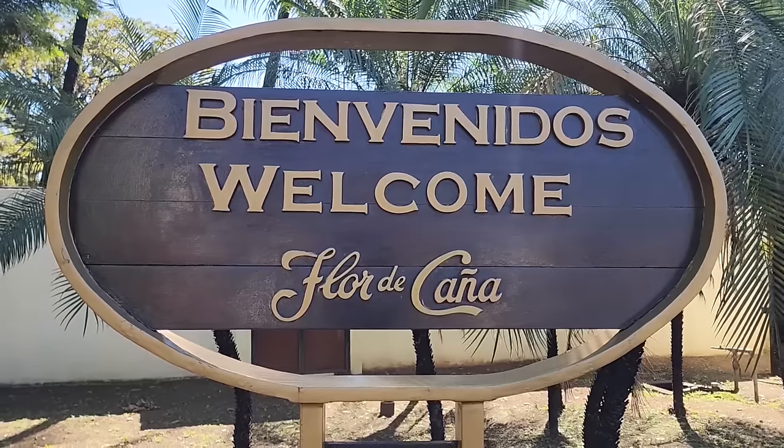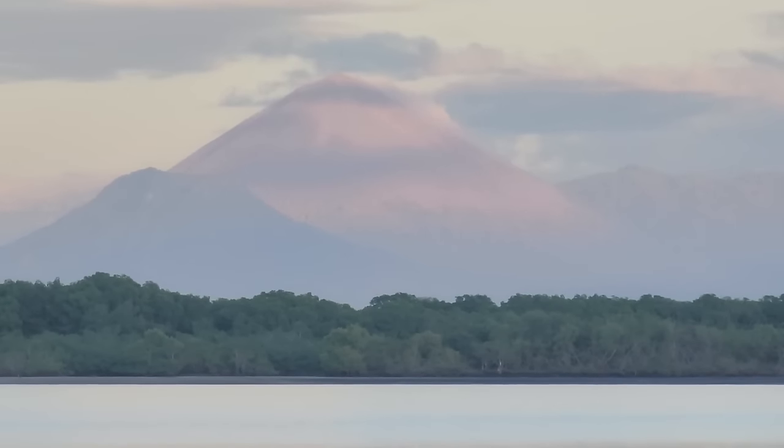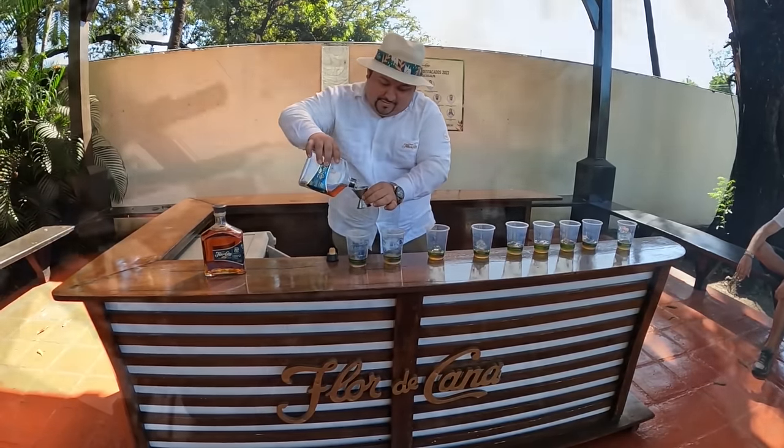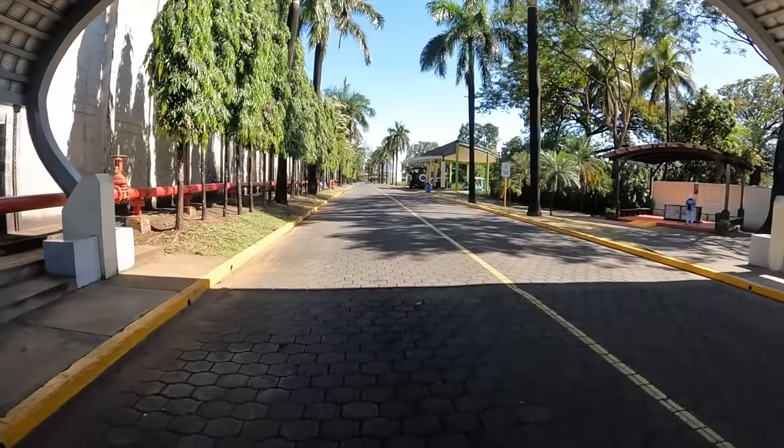Our last stop for the day was at the Flor de Caña facility at the base of the San Cristóbal volcano. I was told this is our first little taste, 12-year-old rum, of multiple tastes as we take the tour today. We'll see how much we can remember by the end of the tour. But wow, what a facility. Feels like we're on a Hollywood set.